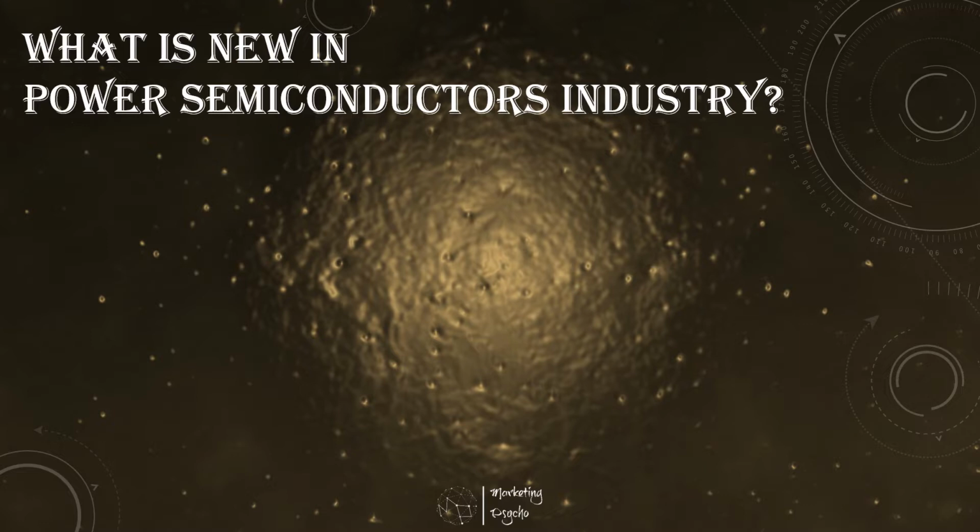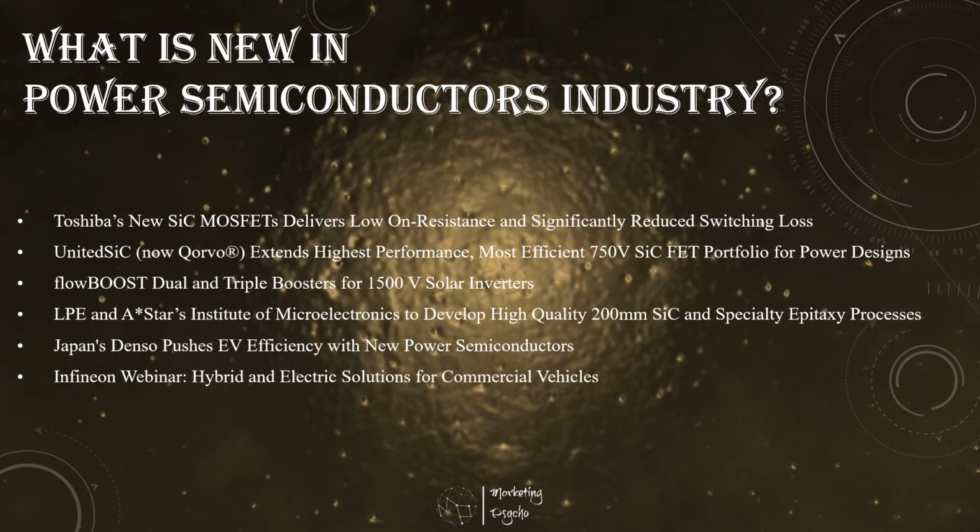More and more automotive companies tend to choose silicon carbide over silicon solutions for their power electronics. I'm happy to be part of the power semiconductors market for the past 13 years, moving in the same direction with the market, from silicon to silicon carbide.